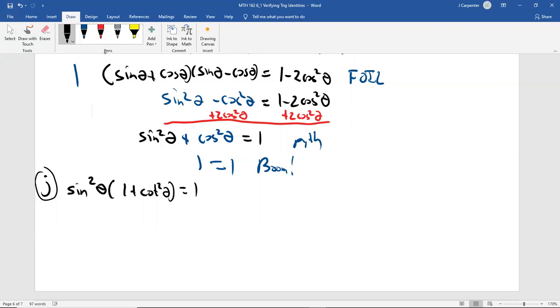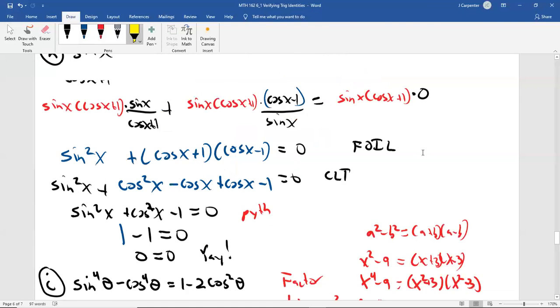However, that's kind of going with the same way I've been doing things over and over and over. So at this point, I just want to try something a little different. I want to see if we can recognize what this is, this 1 plus cotangent squared. That is one of the Pythagorean identities.